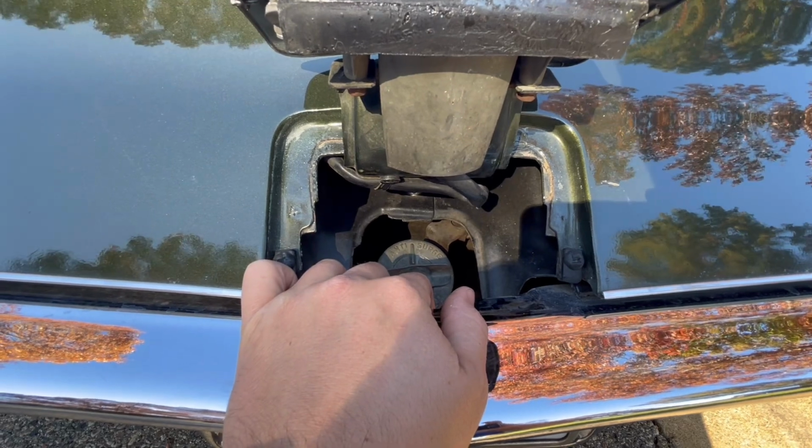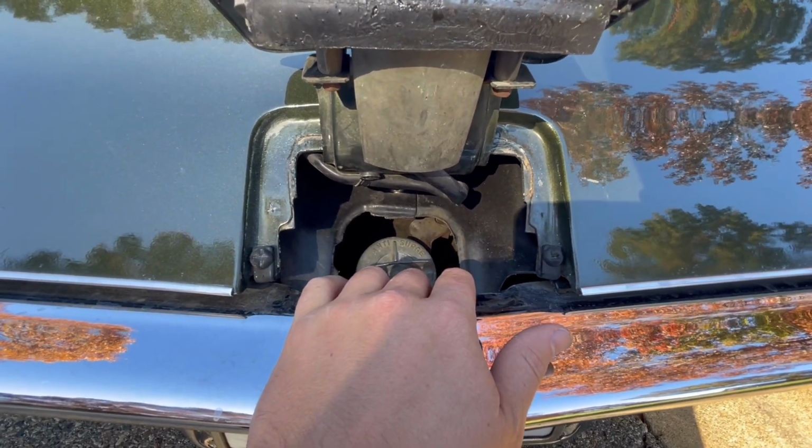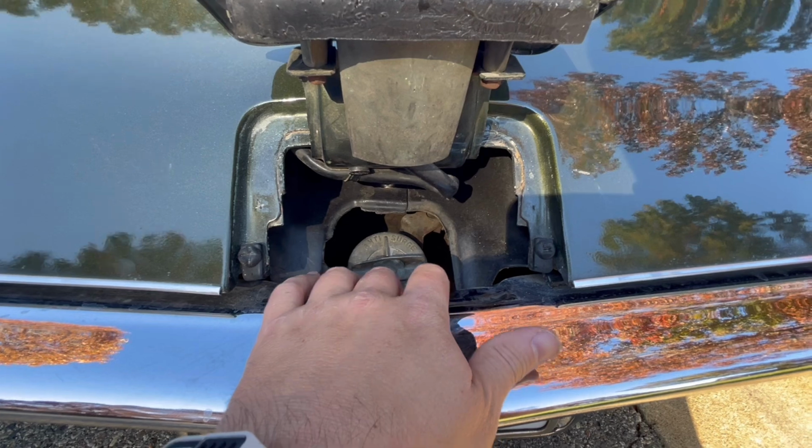This is an absolutely awful design, one of the hardest cars to fill, especially nowadays with the filler necks that have that backflow thing on them. There's not much room to get it in here.